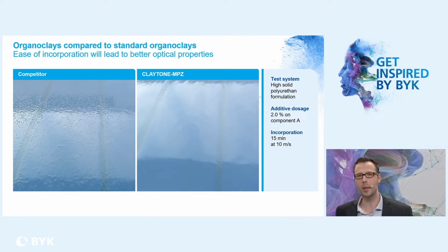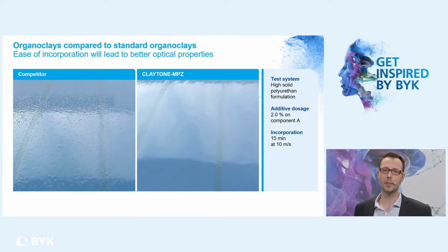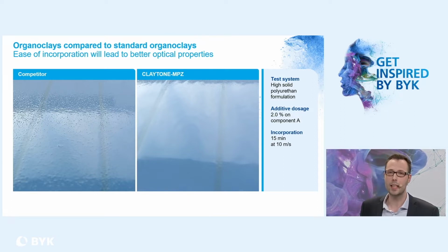Claytone MPZ is interesting because due to a special processing, we get nice benefits. No one wants to activate organoclays miserably long during paint production. And here, on this picture, you see a 2-pack polyurethane top coat formulation, and the organoclay has been dispersed together with the pigments and fillers for 15 minutes at 10 meters per second.